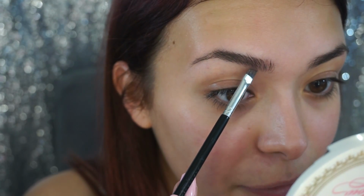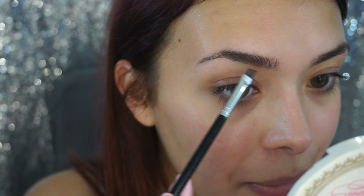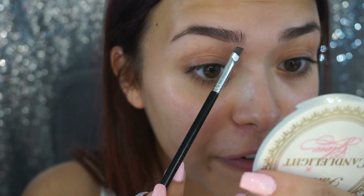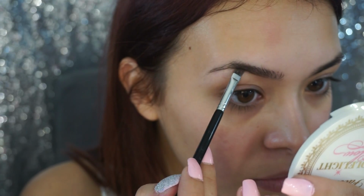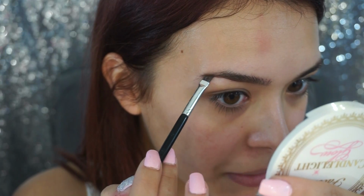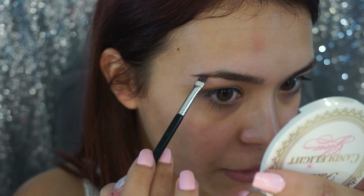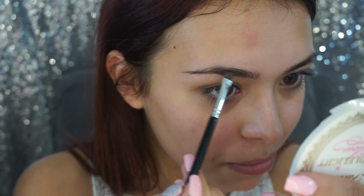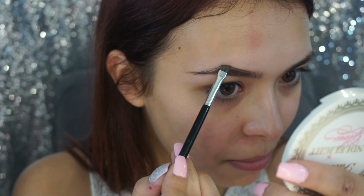Okay, so how I like to start doing my brows, I like to start shaping them from here and work myself outward. I do not like to start from the very front of my brow because I have fresh product, so it's going to be a little bit more intense. I don't want the intensity to be in the very front of my brow, if you know what I mean. So you just want to shape that bottom line into your natural brow bone. I go above and I start doing the same thing, just shaping my brow into my desired shape.